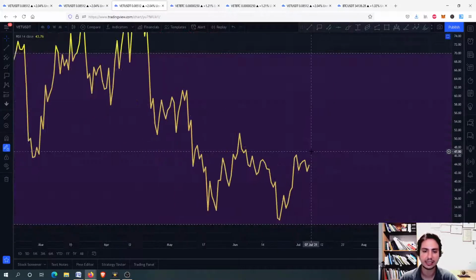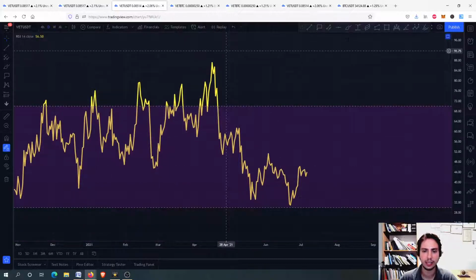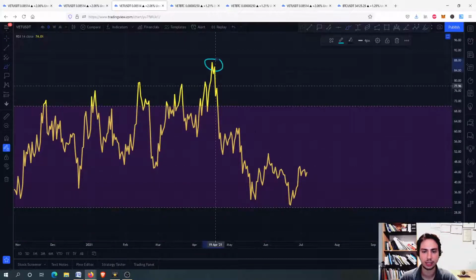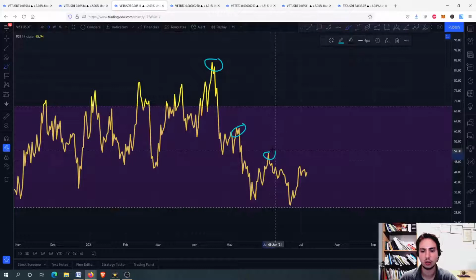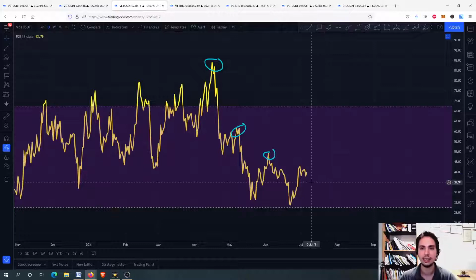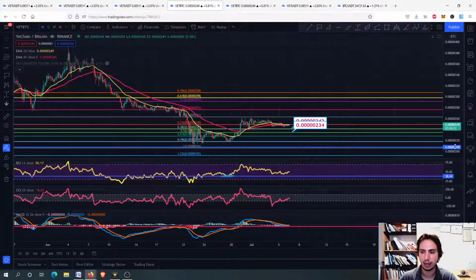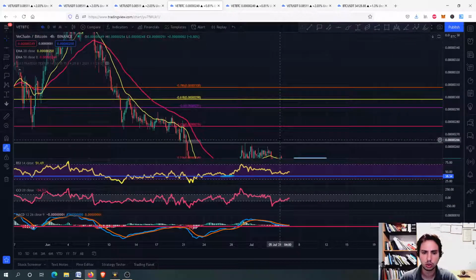For the RSI, it is the same, although, guys, on the daily, as you can see the pattern, we are having some lower highs. Okay, some lower highs. This is the only thing that I don't really like, and in case we fall down to beyond 30 for the RSI, then this means we will lose some major support levels. Let's go to the VECHAIN Bitcoin chart, to see some important things.